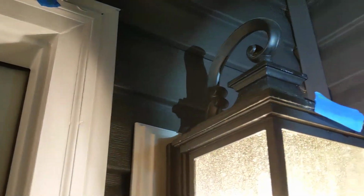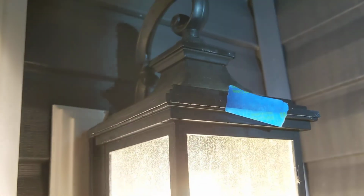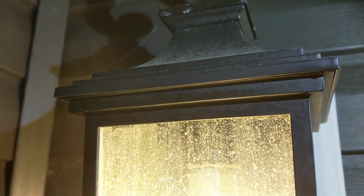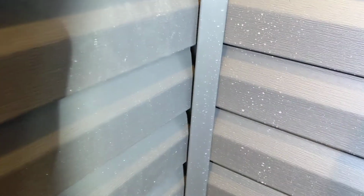This light fixture here, see if I can get a good view of it. The lighting is a little peculiar here, but anyway, the black edge of this is marred up and scratched pretty bad on this one. You can tell on this one it's not the same. This one's in pretty good shape. Let's get a little closer to this one. This one needs attention. This is on the right side of the door. And again, some just general cleaning of the siding here. A lot of splatter.